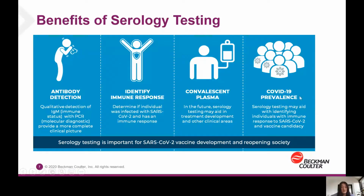And I mentioned serosurveillance earlier. COVID-19 prevalence is important as well, identifying how widespread the outbreak is in your country. Serology testing may aid with identifying individuals with immune response to SARS-CoV-2. And as we start to deploy vaccines in countries globally, we may want to also know who is a suitable candidate for vaccine deployment. If they already have SARS-CoV-2 antibodies, and these are protective antibodies, do they need a vaccine? These are conversations that are currently ongoing.